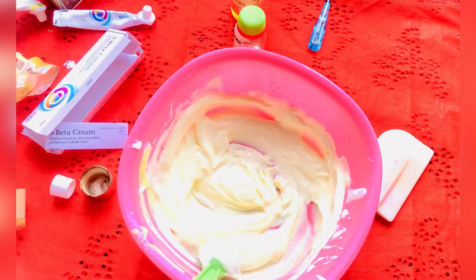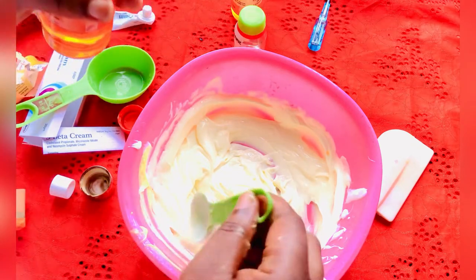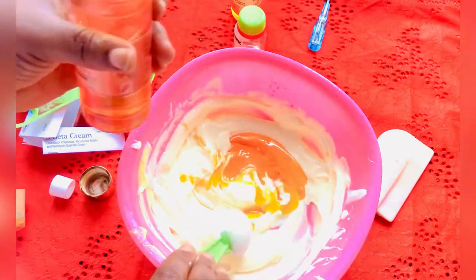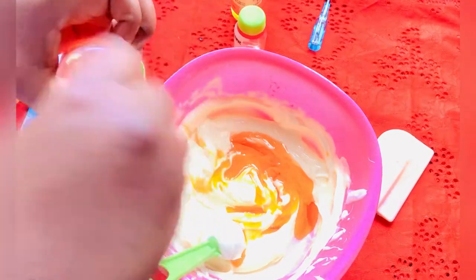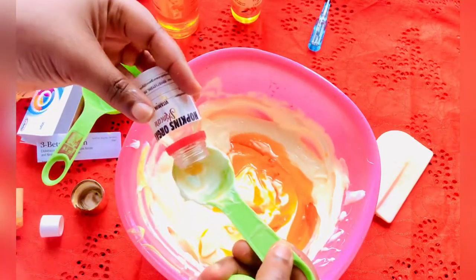So now I'll be adding two tablespoons of my whitening glycerin. Now, why I love this whitening glycerin, it whitens the skin, at the same time it moisturizes the skin, at the same time it glows the skin. Any cream you add whitening glycerin to, the skin is going to glow effortlessly.